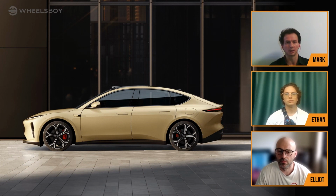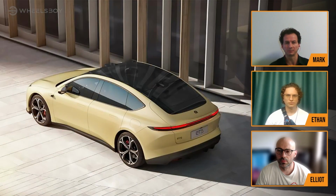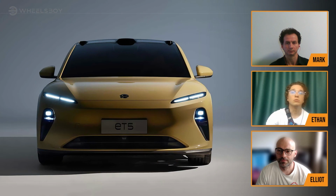And also, interestingly, it's a new battery supplier for NIO. Previously, all their batteries came from CATL, whereas the new semi-solid state one comes from WeLion. Oh, there we go. Well, it's a big step forward in batteries, in theory at least.